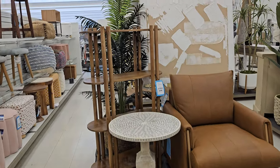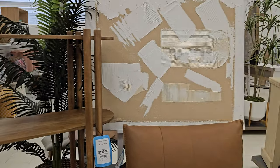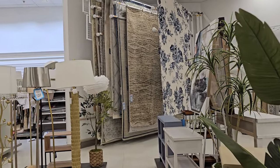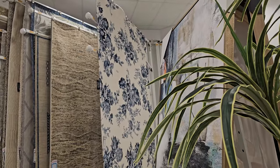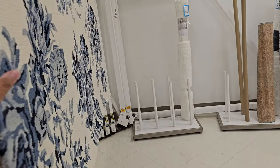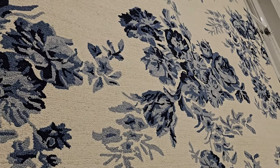This location has been kind of slow. $200 for this bookshelf. $130 for that. Ooh, my gosh. Look at that rug. It's actually pretty. Let me walk to it before someone moves it. There's people there. Look at that blue one. That is Ralph Lauren. Let me see if I can find a price for it. This is $400. That's really nice.